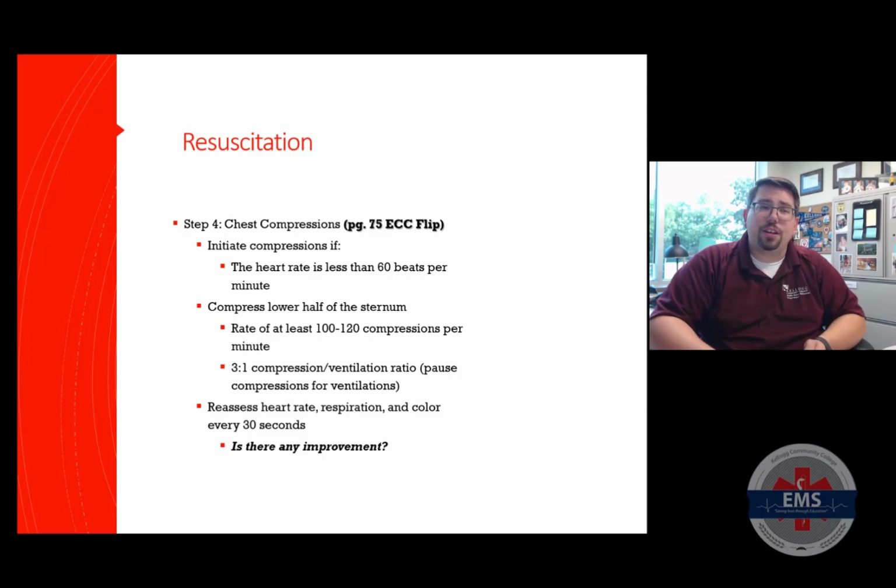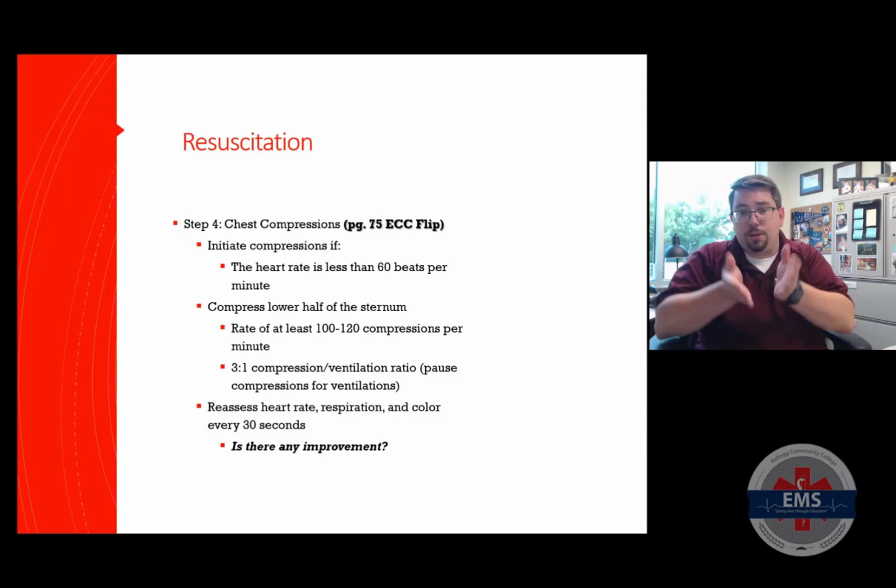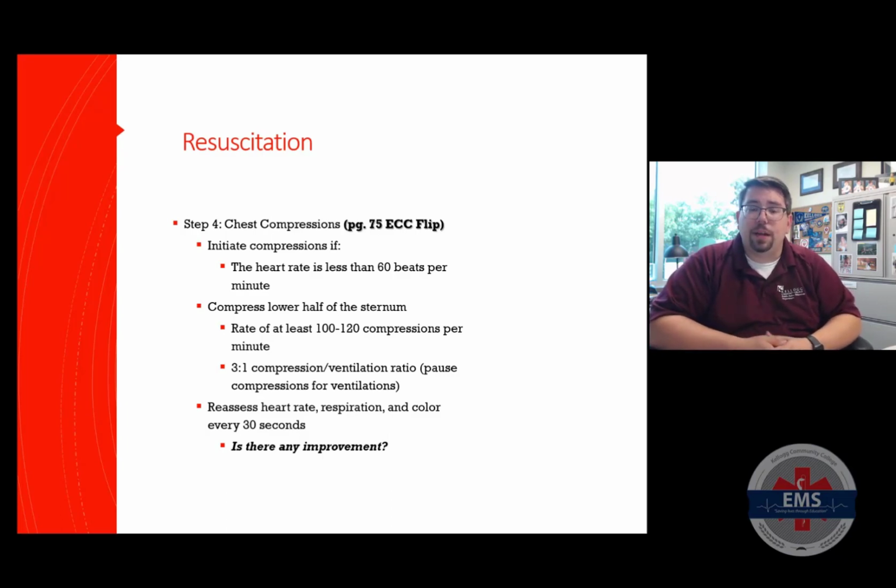From there, every 30 seconds, I'm going to reassess heart rate, respiration, and skin color, and see if there are any improvements. If not, I can continue. I may have to get more aggressive, working down to the base of my pyramid to consider medications, if I've had multiple rounds of compressions and ventilations without any improvement in the patient.